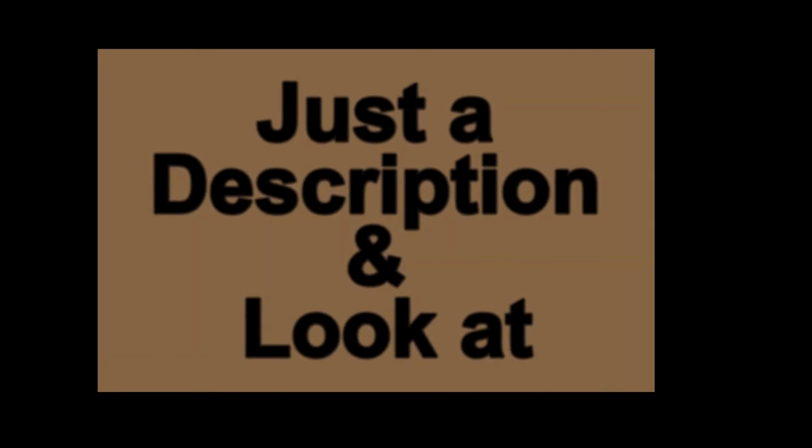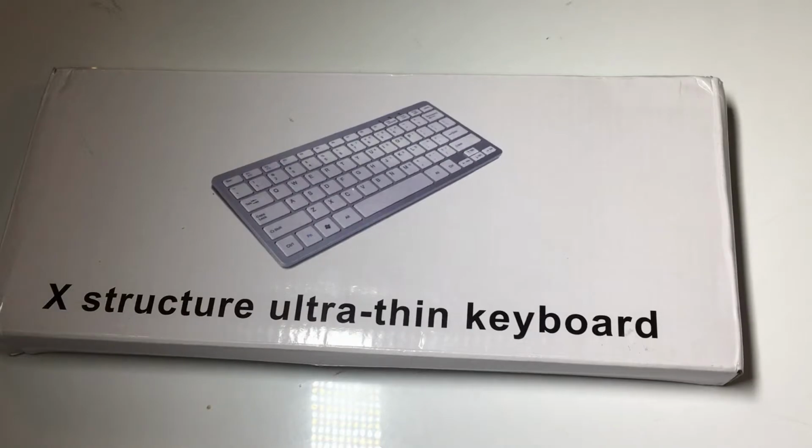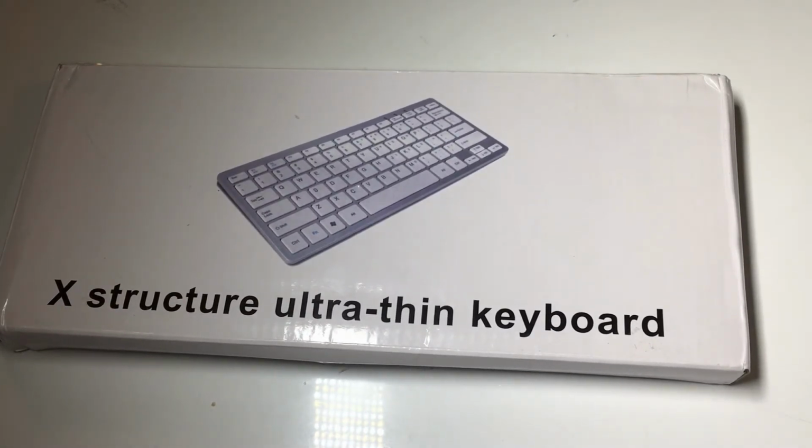This is a look at iKKEGOL mini USB slim wired 78 key small super thin compact keyboard for desktop laptop PC Win 7 Mac, black with silver. Item works flawlessly, no issues.